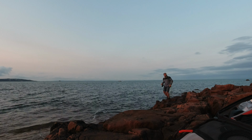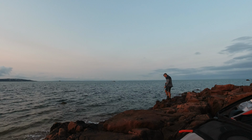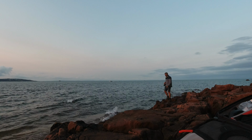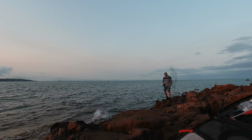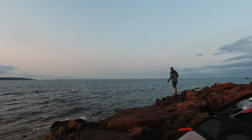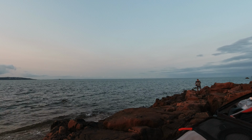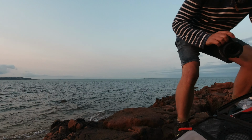I'm preferring that more because I've got some rocks in the foreground here and the water's kind of rushing around it, so I reckon that will look nice on a long exposure. See, I want to get my composition before the light completely drops. Oh, I think I've got a composition. Yes. Right, got a composition.